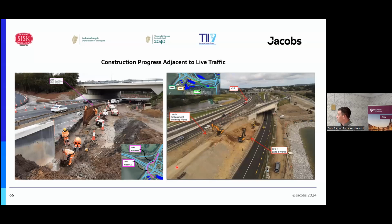And so that all has to tie in with a carefully coordinated and thought through temporary traffic management strategy, just to make sure access and egress is sufficient and safe, both for construction vehicles and obviously for the public.